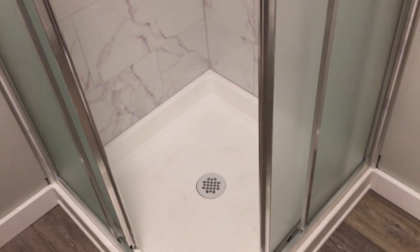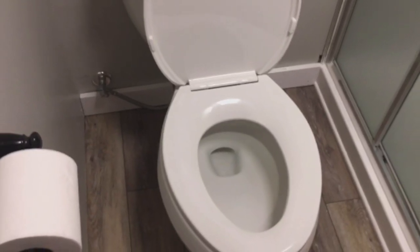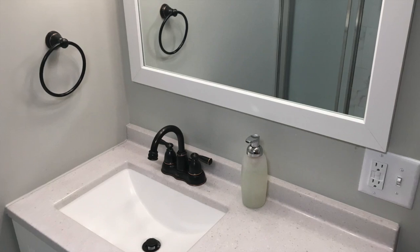And voila, a new bathroom with all the fixins. A shower, a toilet, and a brand new sink. And an awesome new sink it is. Pretty epic. There's the last 18 months in a nutshell. I have to admit I've oversimplified it.